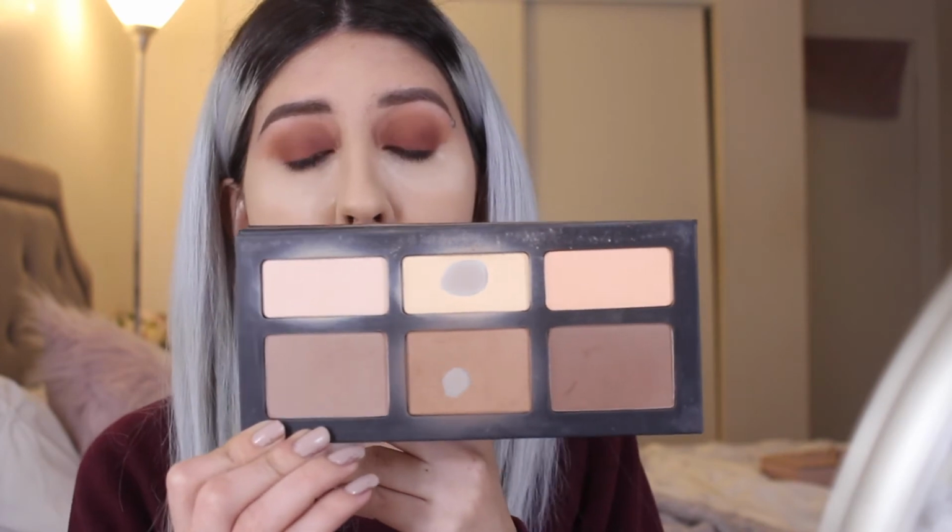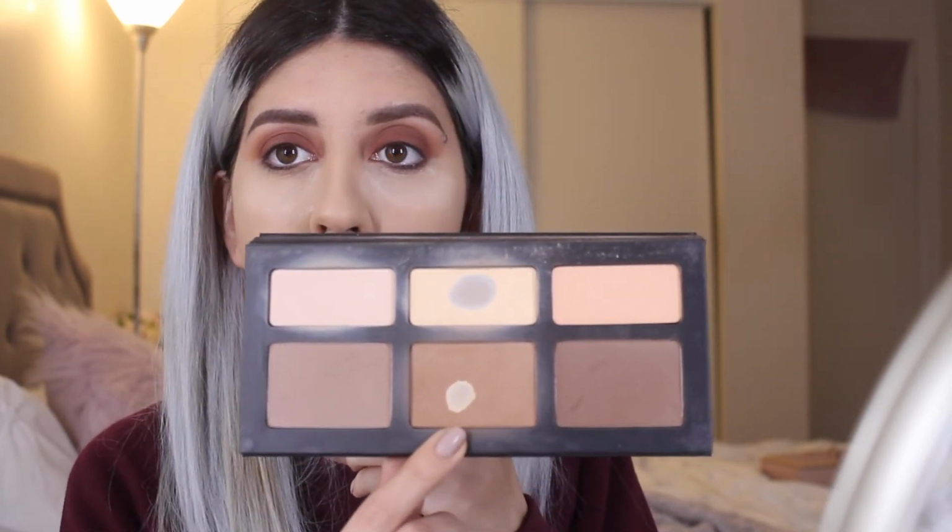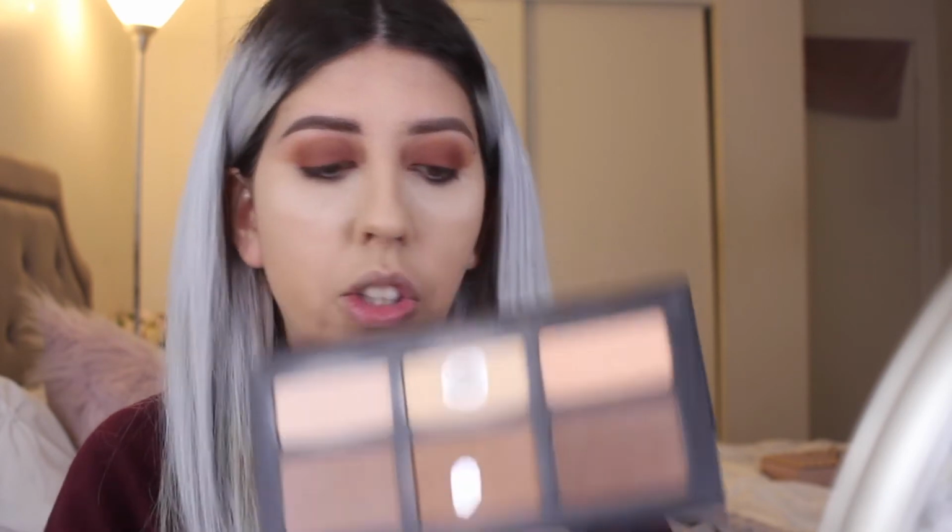there's no dimension on my face right now. So I'm gonna be using my Kat Von D palette. This is my favorite palette ever. And I'm gonna be bronzing with this color right here and then contouring with this color right there. I love that palette, seriously. I've tried so many different palettes and nothing comes close to my Kat Von D palette.